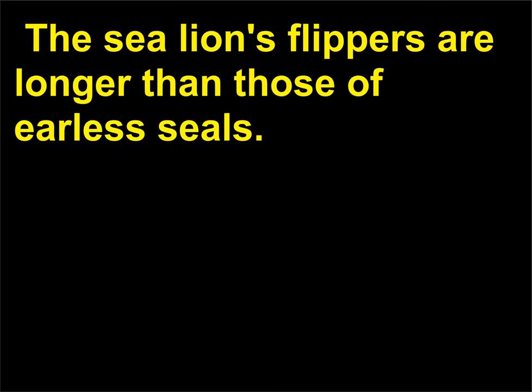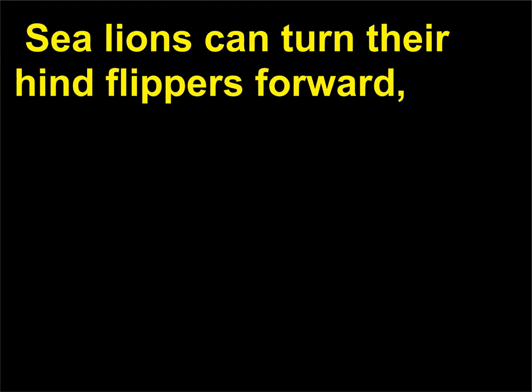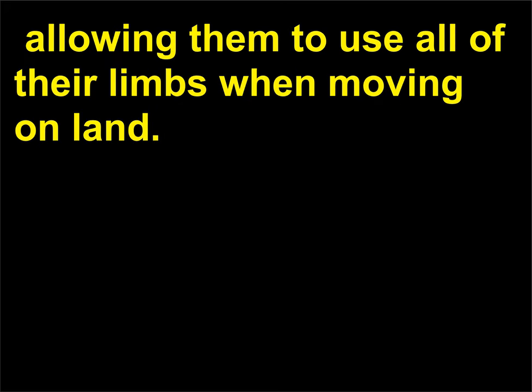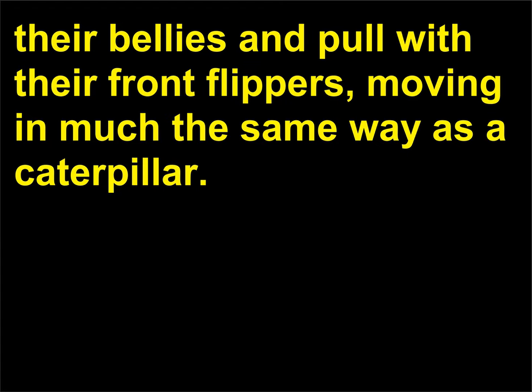The sea lion's flippers are longer than those of earless seals. They look like wings and usually don't have hair on them, while seals' flippers are covered with hair. Sea lions can turn their hind flippers forward, allowing them to use all of their limbs when moving on land. Seals cannot turn their hind flippers forward, and in order to move on land they slide on their bellies and pull with their front flippers, moving in much the same way as a caterpillar.